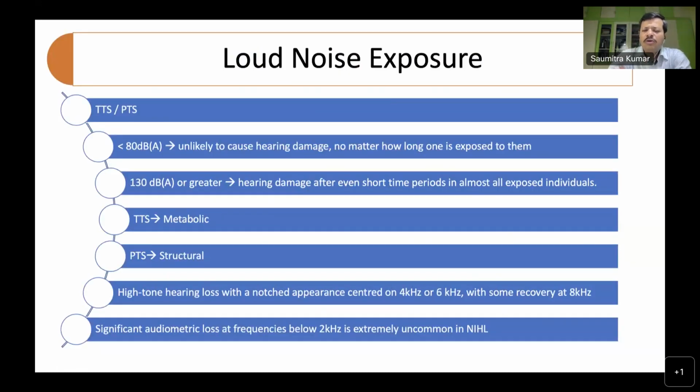So loud noise exposure is another cause of sensorineural hearing loss. We know that there are two types of sensorineural hearing loss which occur due to loud noise exposure. One is the temporary threshold shift, and the other is the permanent threshold shift. So there is a shift in the threshold of hearing, and it can be temporary, it can be permanent. As I told you, less than 80 decibel absolute hearing level is unlikely to cause hearing damage no matter how long you are exposed to it.